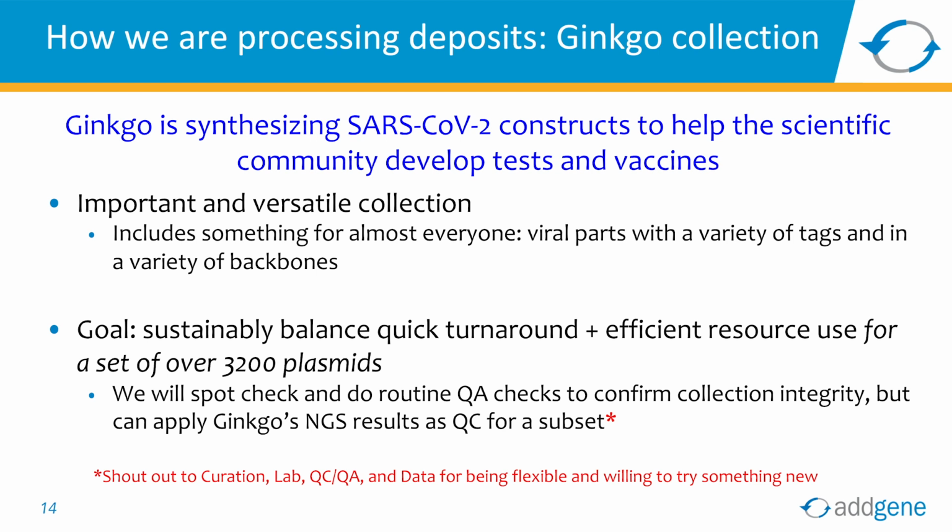There are viral parts with a variety of tags, so they can be applied slightly differently in different experimental settings, and in a variety of backbones that allow scientists to work in yeast or E. coli or various mammalian cells, whatever type of system they have up and running in their lab. Of course, we still want to make sure we're balancing our quick turnaround time with efficient resource use, and now doing this for a very large collection.